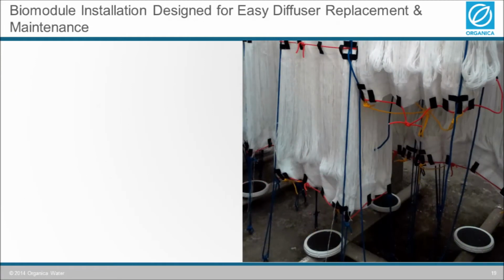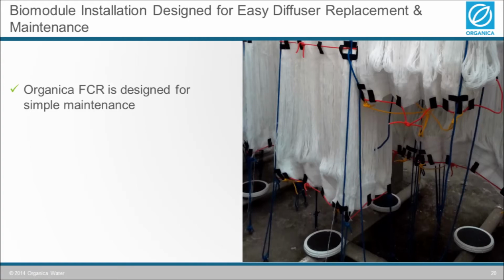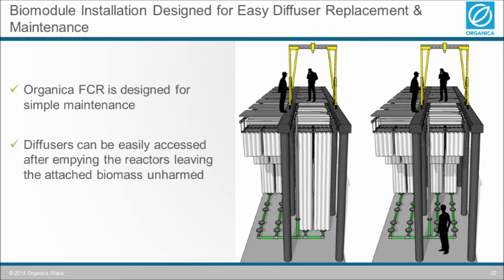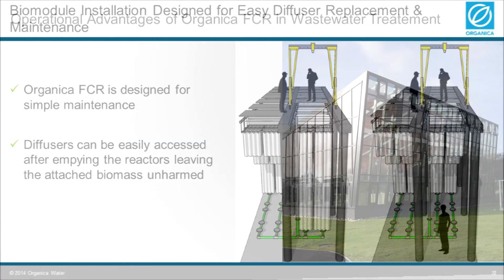What happens if diffuser maintenance is required? Organica's biomodules are designed so removal of the media is not required for diffuser maintenance. If access to the diffusers or other equipment in the aeration basin is required, after emptying the reactor, the operator uses a small crane to pull up the biofiber media like a curtain about 2 meters high to provide access to the bottom of the reactor.